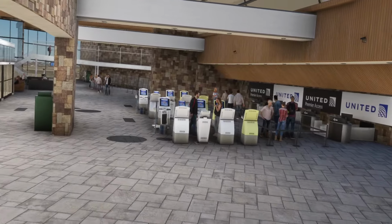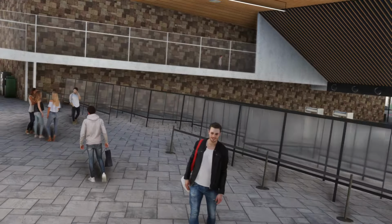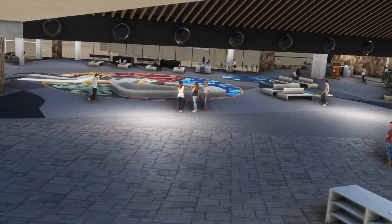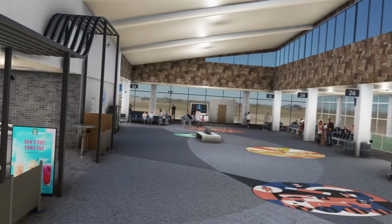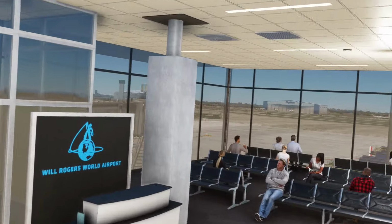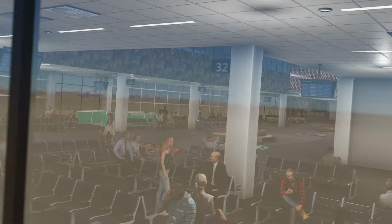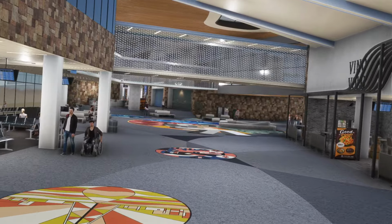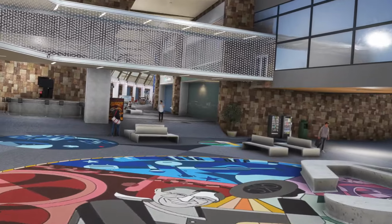So you've got all the check-in desks along here. And then security scanners. And obviously once you get through security, you get into the main part of the terminal. So we'll go for a fly around the terminal together. This is just craziness, isn't it? Absolute craziness. So we're going to carry on along the terminal.